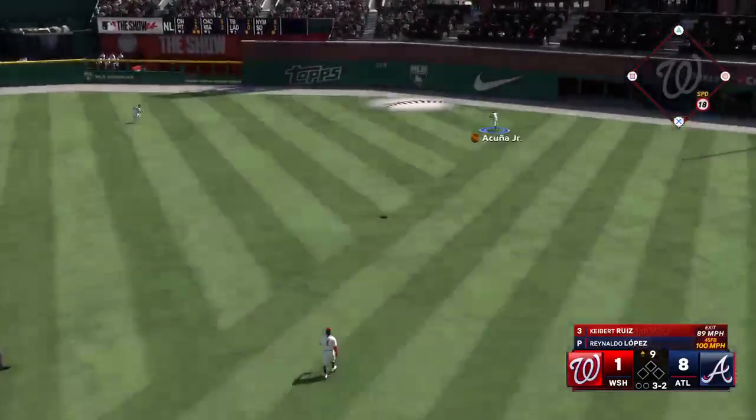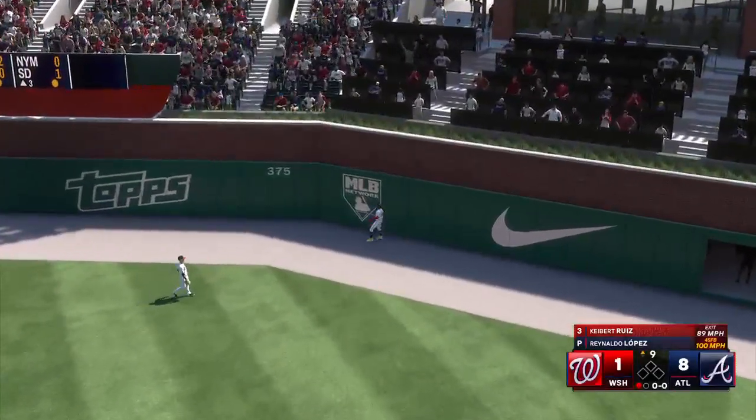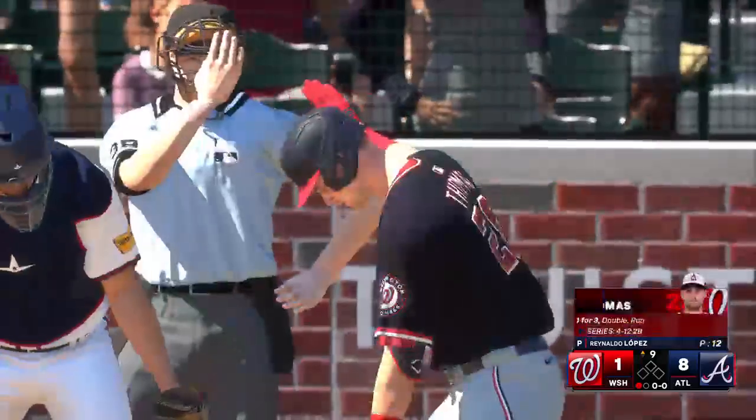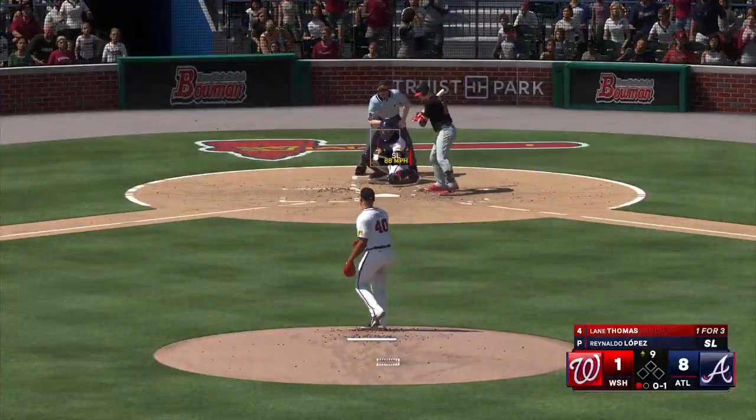Now, this ball is well hit. This one's got a chance. To the warning track, makes the catch. He's 2 outs away. And the batter now, Lane Thomas.